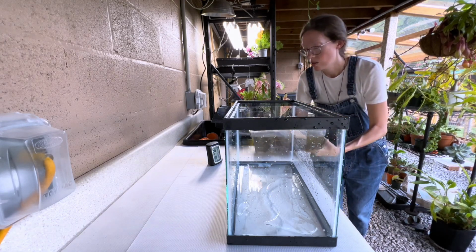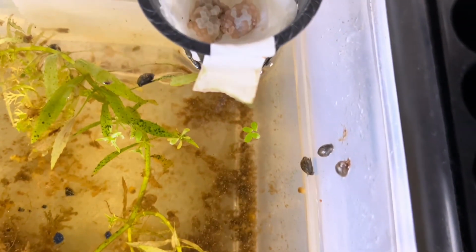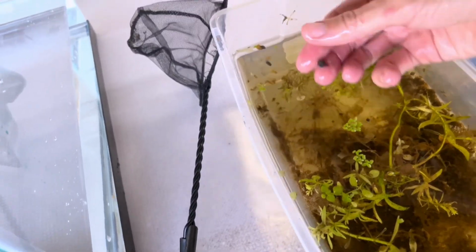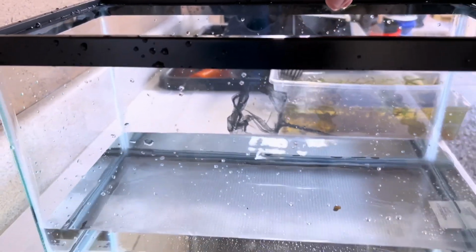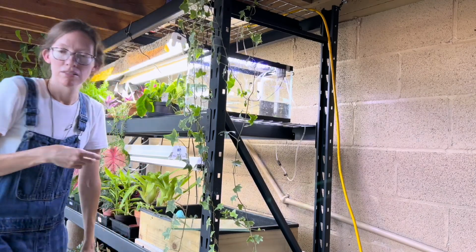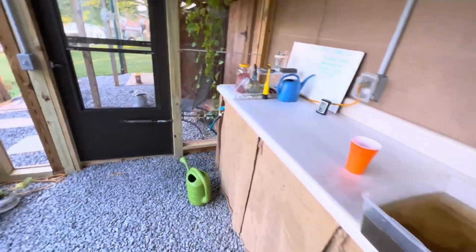What a mess, y'all. Y'all, there's snails and, alright now, I know y'all ain't gonna like this. Put a sponge filter in there. Let's see if I've got them all. Y'all, I'm still searching for snails. I can't find them in this marsh. I gotta take a break for a second. It's hot. I'm sweating like a pig.